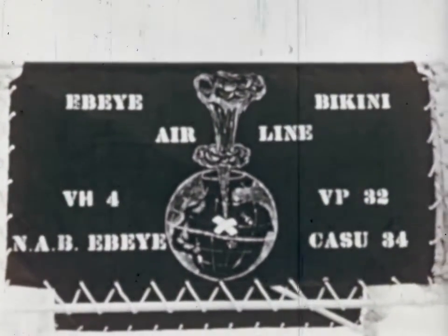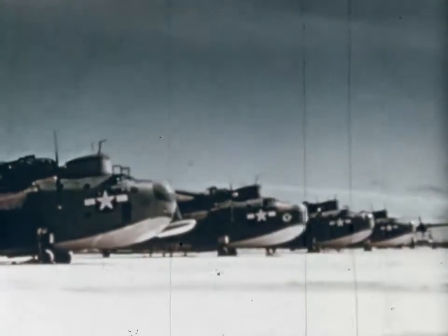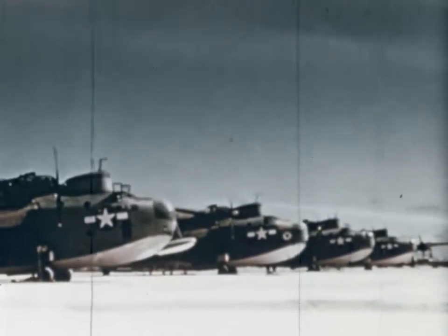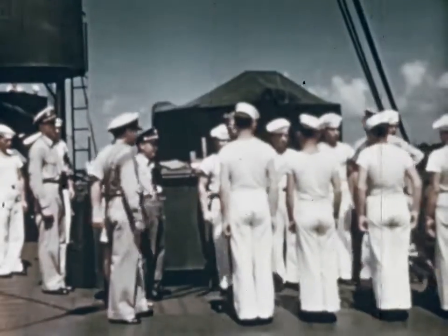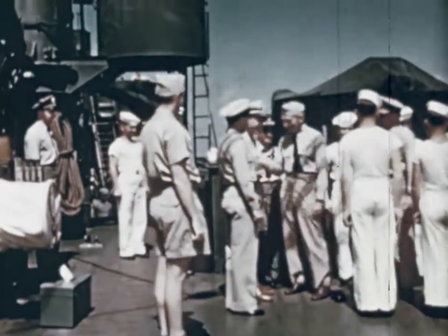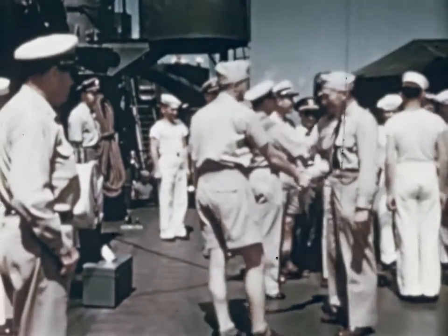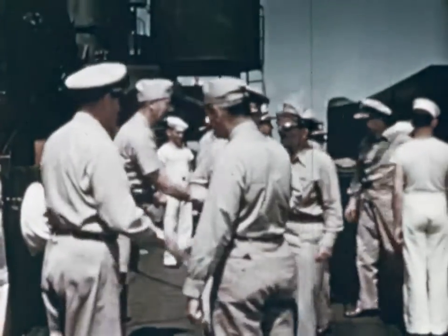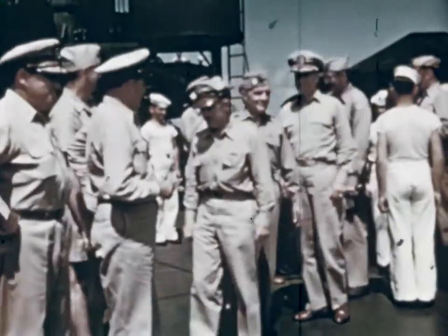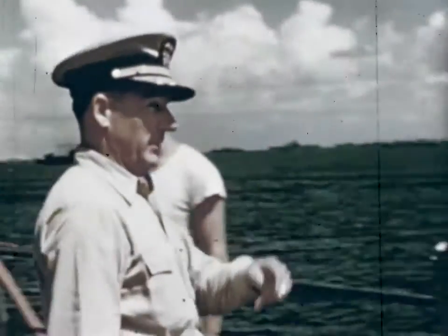The immense task of transferring personnel and the vast quantities of supplies, instruments, and special equipment from Kwajalein to Bikini was relieved by PBMs of the Naval Air Transport Service. Secretary of the Navy James Forrestal comes aboard the USS Mount McKinley and is greeted by Vice Admiral Blandy, commander of Task Force One. The Navy Secretary will be among observers witnessing the experiment.